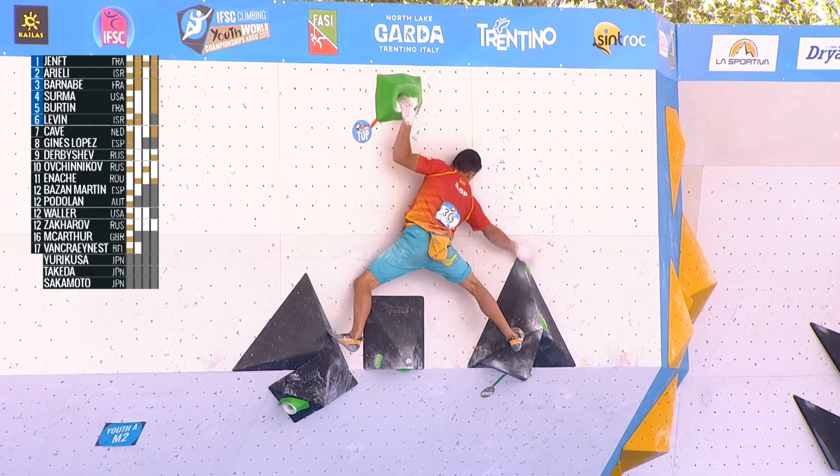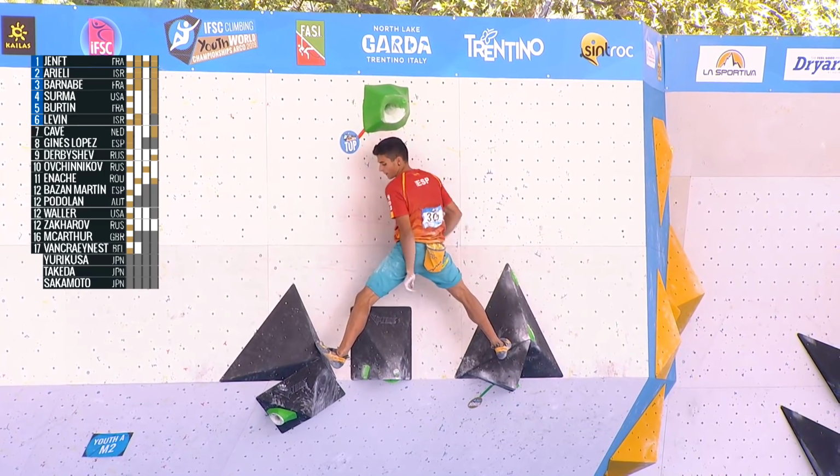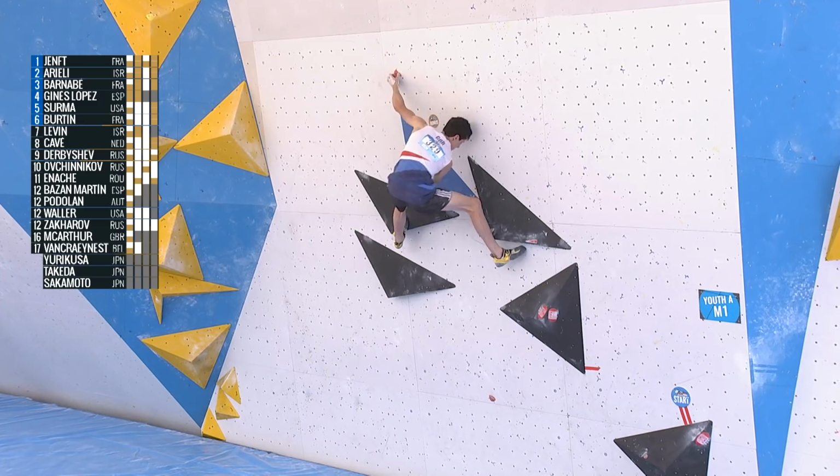We'll confirm the number of attempts. 2 boulders, 2 tops. That is the best start you can have, and nobody else has got number 1 done, so it looks doubly impressive. Let's just keep an eye quickly on Hamish MacArthur. This is the one we were talking about.